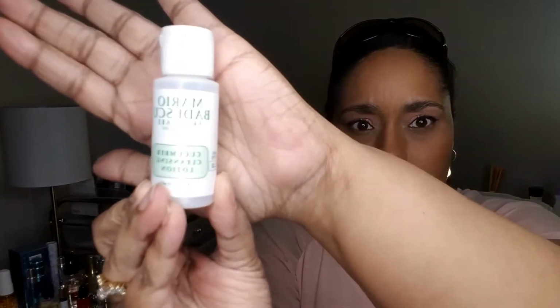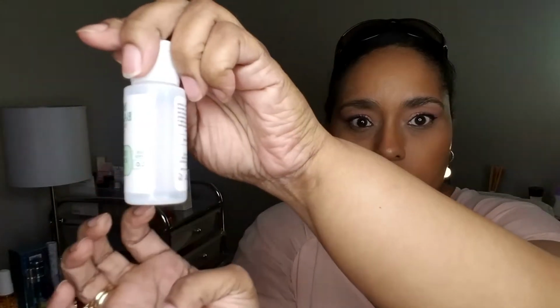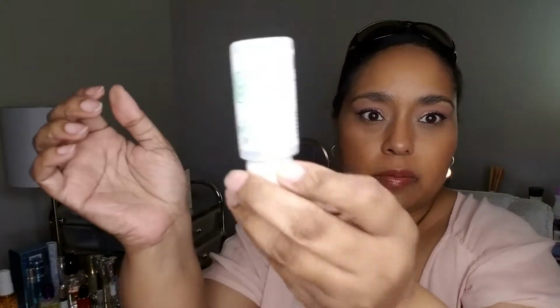And then the last is a 1 ounce bottle of the Cucumber Cleansing Lotion, and I used the whole thing. So that's the Cucumber Cleansing Lotion, and that's all gone. Oh. Looks like there's a little in there, but it's completely empty.